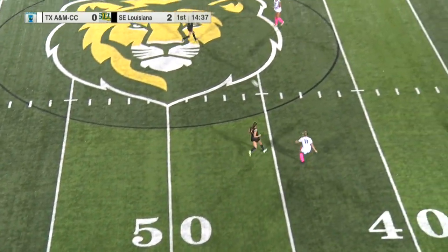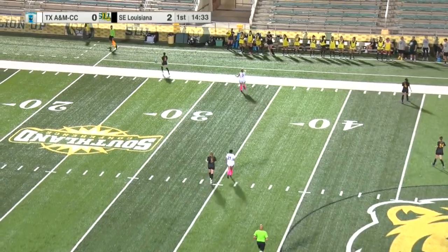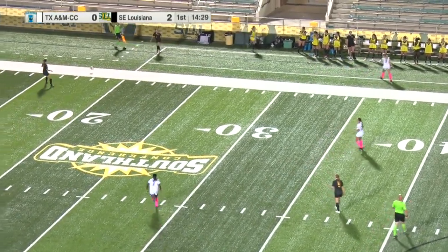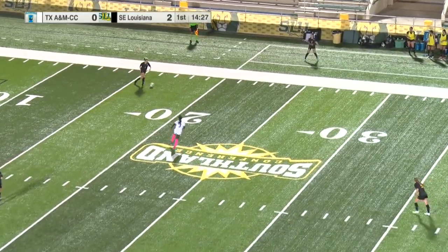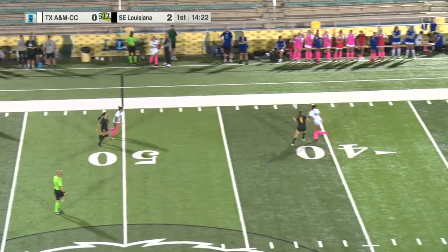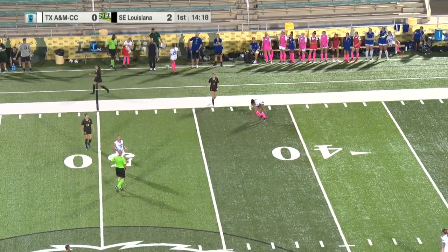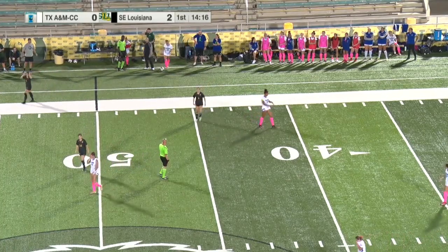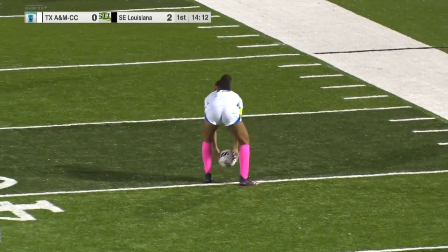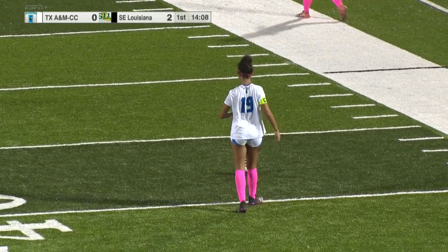Massengale was dispossessed by Mylisa Addis. Both teams exploring their options on the bench, subbing in and out, getting some fresh legs on the pitch. And a nice header and a big collision. Yeah, that's going to be a foul on Southeastern. I believe that was the freshman, Emma Ramsey, who sent Crump to the ground.